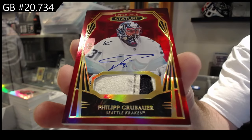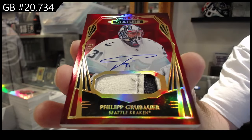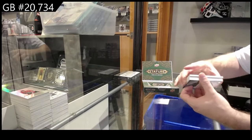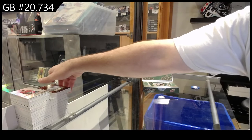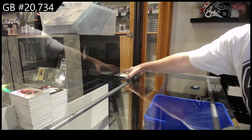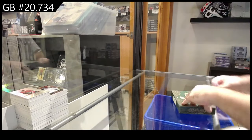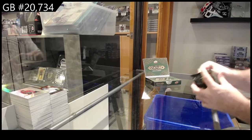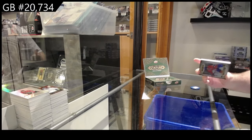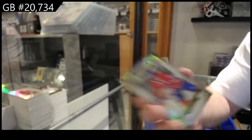You think that is it, Scotty? I would agree. That's a pretty damn limited card, too, so. 1/2. All right. And right now we are still up one card and one auto. So I'll happily take that. But oh, we got another patch. Gallagher Montreal. So it looks like we're finishing strong.